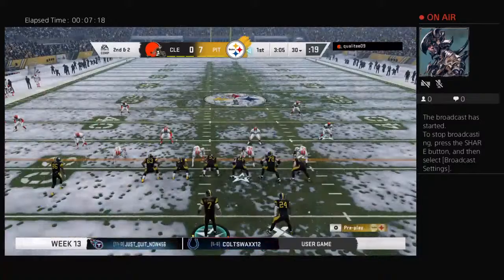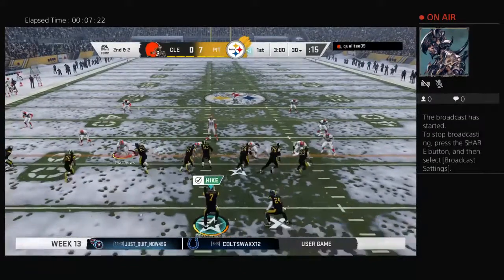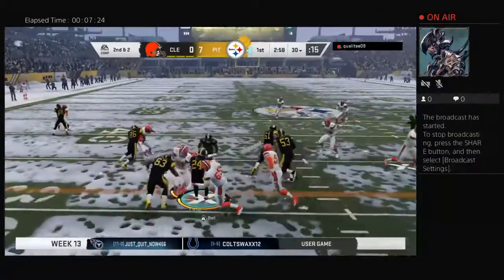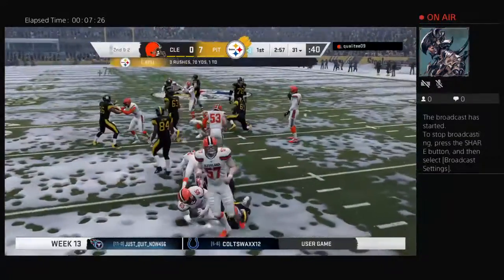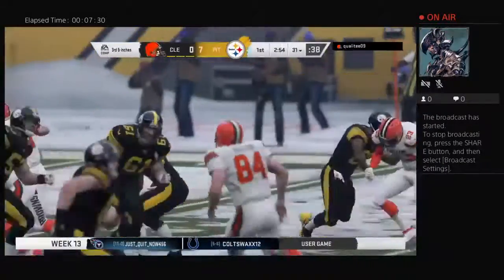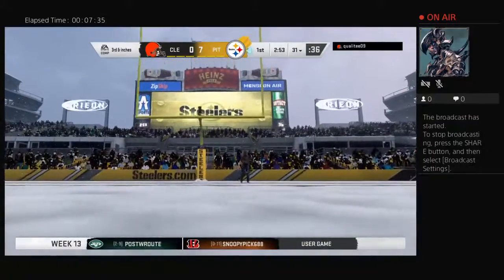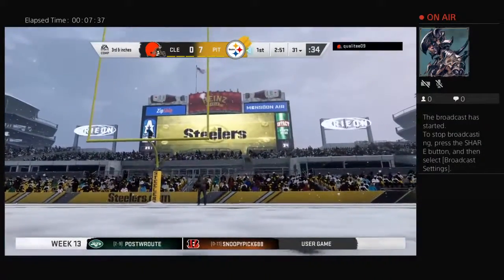8 yards the tally on that first down run. Here's 2nd and 2. Check. Roethlisberger with a give to Bell. Only a yard on the pickup there, and it'll bring up a 3rd down. The good run on first down followed up by a not-so-good run on second down.